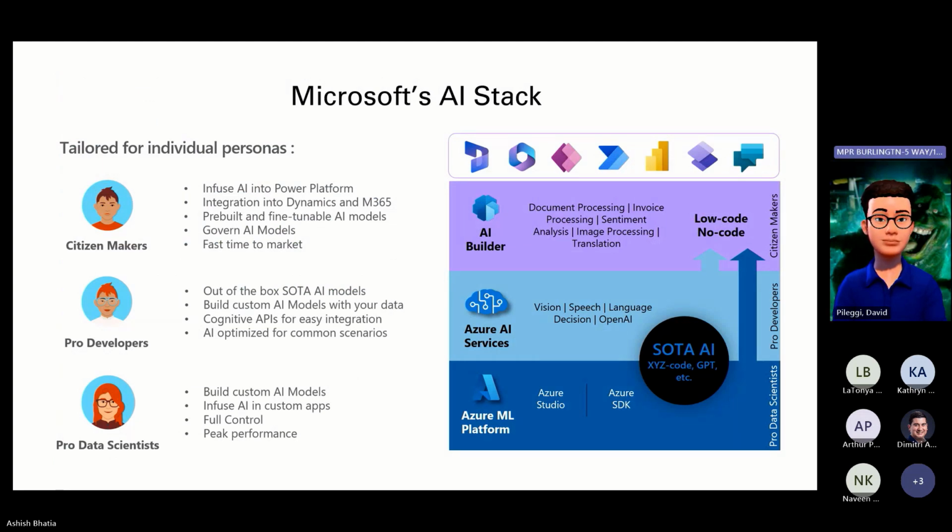One of the questions we get asked a lot is how does this line up in the overall Microsoft stack? Because there are AI capabilities all over in the Microsoft AI stack, right? So this is a simple picture that I try to use a lot to explain how to see the stack. At the bottom is your Azure Machine Learning platform, which is Studio and SDK. This is a place where professional data scientists build models.